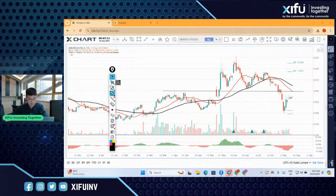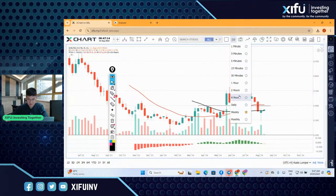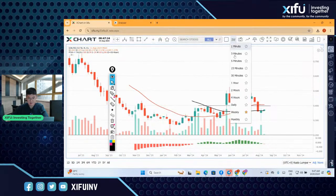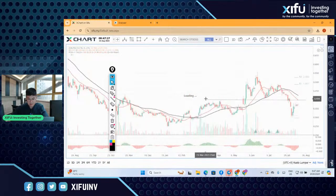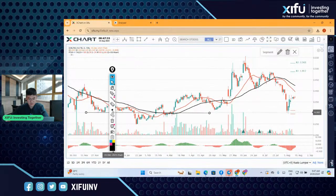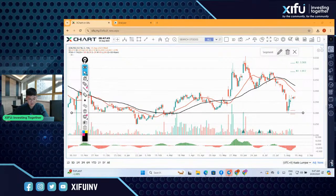But if you're looking for a long-term one, let's switch to weekly and see whether we can find something or not. Okay, going back to daily again. The best for me is this area over here. I think it's the current support, the S1. This is the area where, if it hits already, you really need to take care. But short-term wise, I don't see any potential momentum yet.